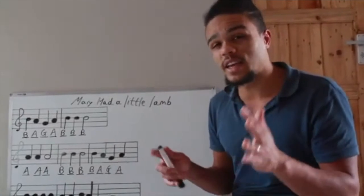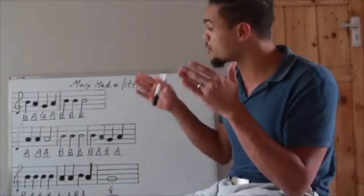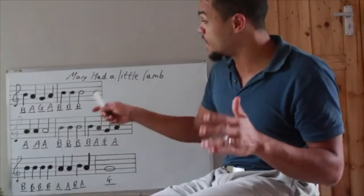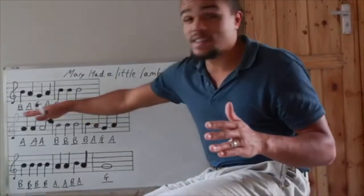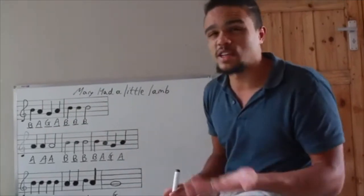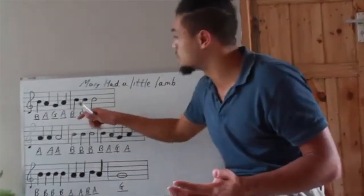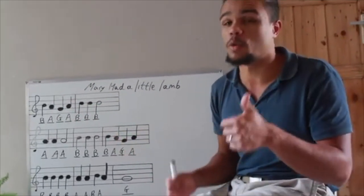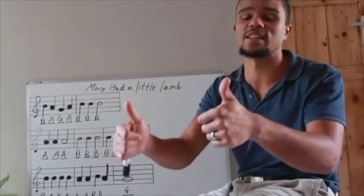So I want you guys to get really used to being able to find the notes on the staff or the stave, because eventually we're not going to be writing the note letters underneath it, because that's for beginners. We want you guys to get so much better that you don't need to write the letters. In fact, you'll just be able to look at the symbols and you'll be able to play, and that's what we want. When you're able to do that, then that means you're doing fantastic.